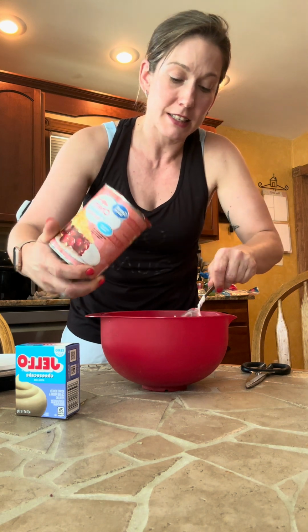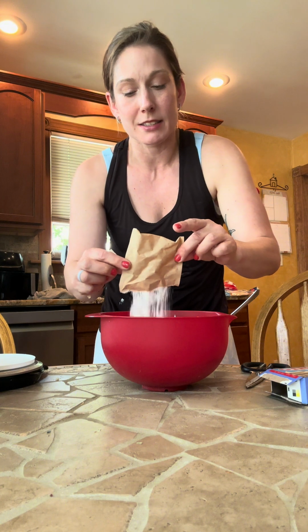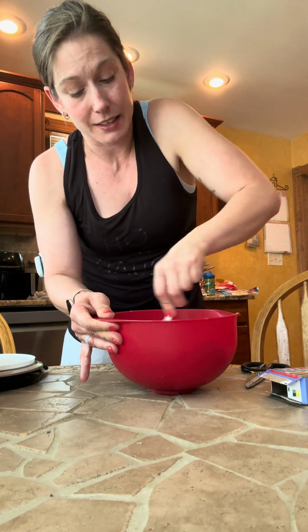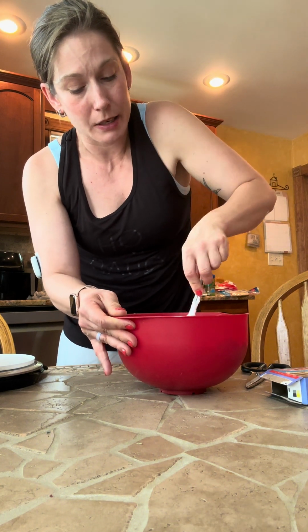And then for my last ingredient in the fluff, I'm going to take my Jell-O cheesecake pudding mix, and I'm going to dump the whole packet in here. This is another ingredient that I just love. What it does is make the Cool Whip a lot thicker and more of an ice cream consistency. Now, if you're more into ice cream or you want a cooler treat, you can put this in the freezer and it will freeze up like ice cream and be delicious as well. But personally, my favorite way to eat this is just keeping it in my fridge and enjoying it just like so.